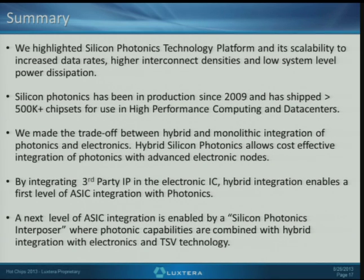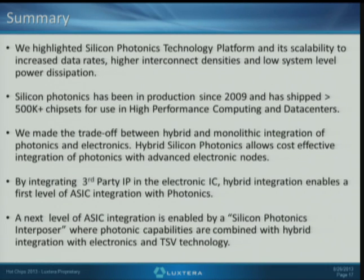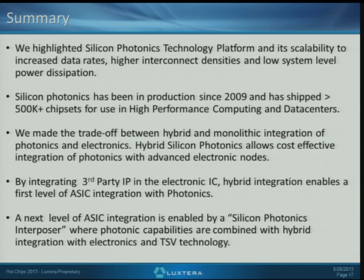I discussed a little bit about the hybrid integration, why we went from the monolithic integration to hybrid integration, actually to allow us to be more compatible with where other third parties are developing their IP, and also to reduce the development costs. We showed that we are already talking with partners on integrating their IP with our optical transceivers, and also I showed that in the next level we see for ASIC integration a silicon photonics interposer as the ultimate for integration of photonics with ASICs. And that concludes my talk. Thank you very much.